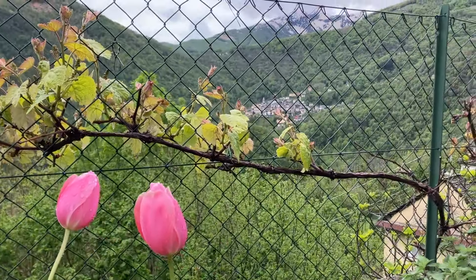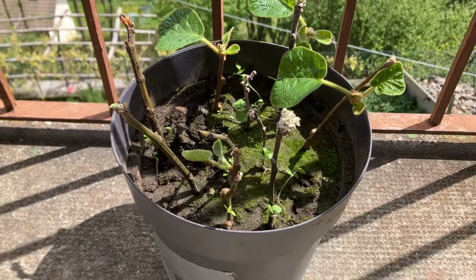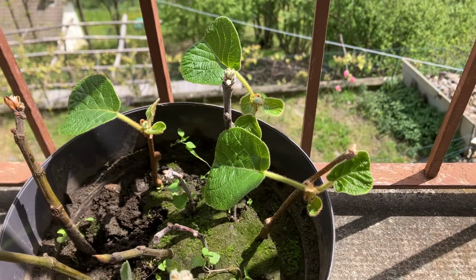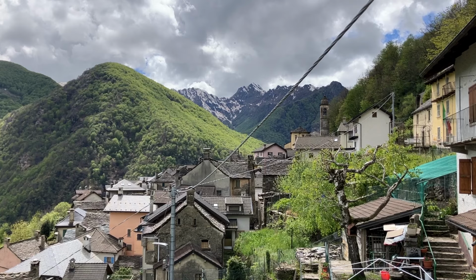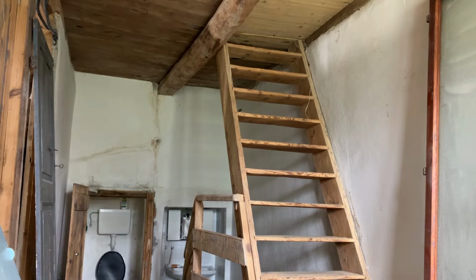I'm quickly putting the little kiwi plants that I grew this winter in the sun while the sun is out. I don't really dare to check if they have grown roots so far, because sometimes they just open up their leaves, but the branches don't really move. It would be nice to have four or five small kiwi plants, because that's still missing in the garden.